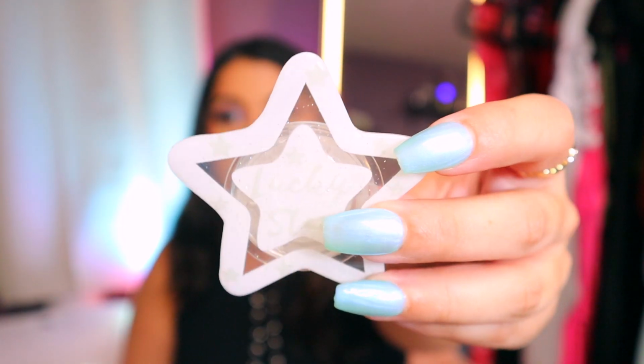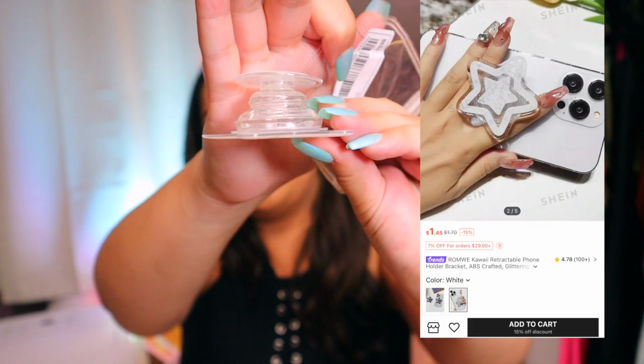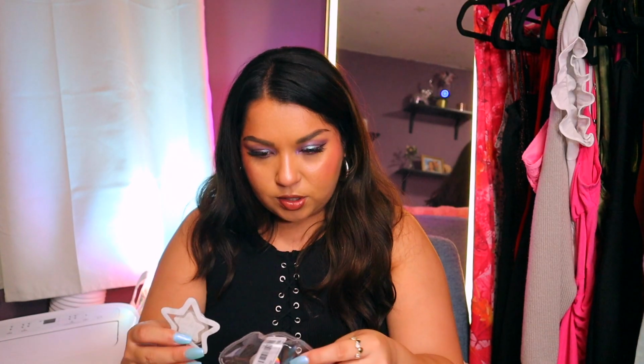Okay, before we move on, I got a Popsocket. I got a Popsocket, which is a star, and this is an actual good one. Not those crappy ones that they sell, like it actually does pop out, and it's not just a hole for your finger. It's actually pretty good. I was originally going to put it on this one, but then I really liked the little Care Bear one. I thought it was so cute.